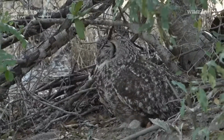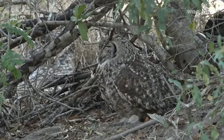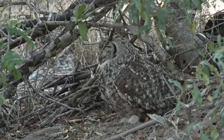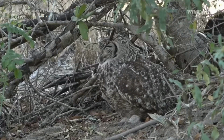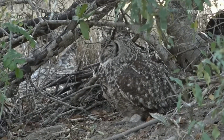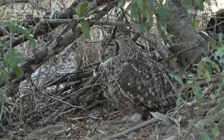Guys, is this the moment? Has she laid eggs? Is she getting ready to lay eggs? Is she checking it out, making sure the scrape is still good? Oh, I'm so excited right now. This was the best idea ever. We've been waiting to see when she's going to start spending time in this little scrape. And finally, the day has come.